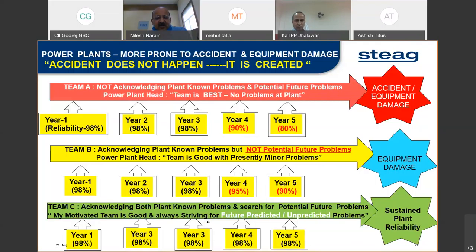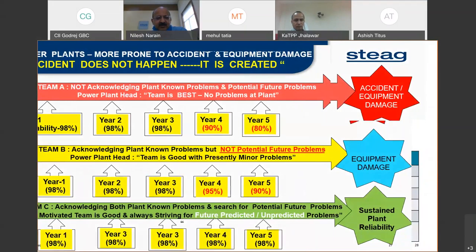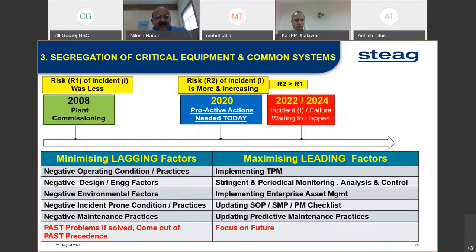But team C is the balanced team, in which the plant head said that my team is motivated and doing good, but we are not complacent and we are striving for future predicted and unpredicted problems. This is the best approach for maintaining high maintainability of a power plant, and through it we can ensure plant reliability on a sustainable basis, by continuously searching and striving for future predicted and unpredicted problems.